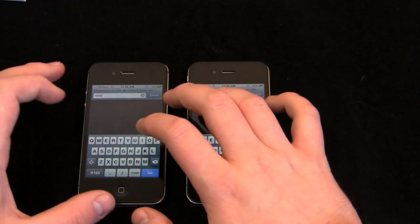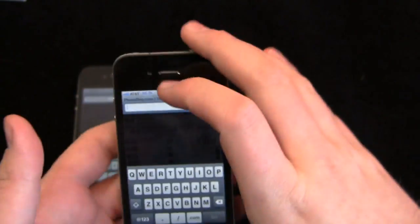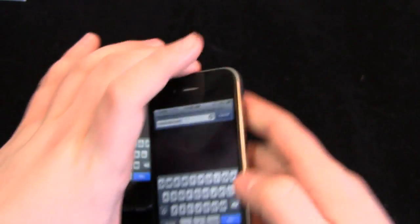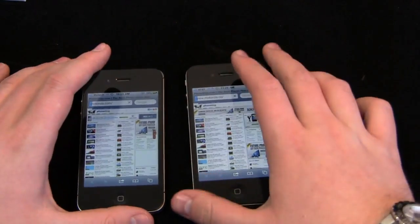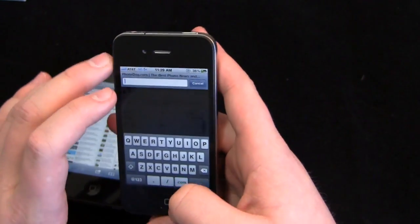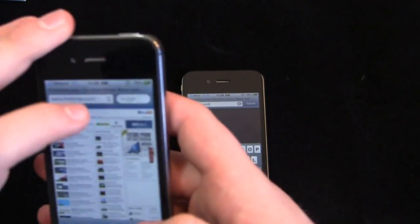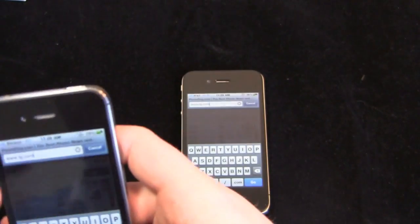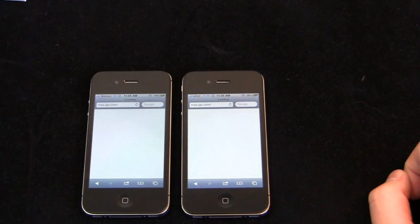Let's go to Motorola.com. Motorola.com. Yeah, I know, Apple, if you're watching this, I'm sending it to your competitor, Motorola.com. And so we'll see. Bam. Oops. Hang on. That doesn't count. Gonna have to change it up because I did .com right. Let's do, how about LG? LG.com. www.lg.com. Okay. Go. And we'll see which one loads up faster.